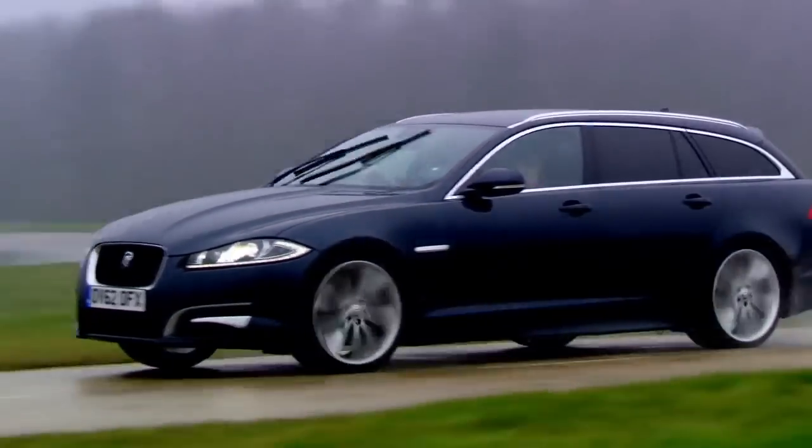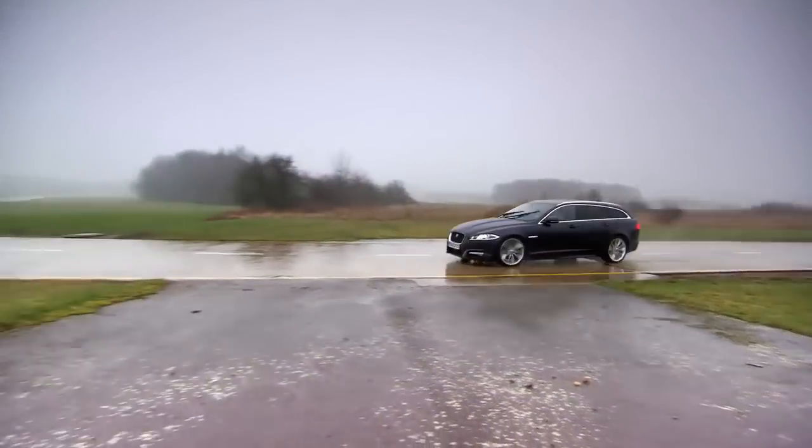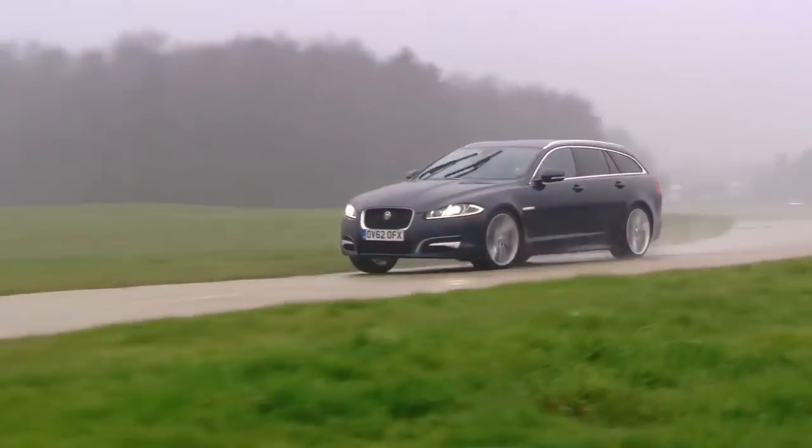What are you doing? How, Jesus, can this be quicker? He's unhinged. I've told you this before. It's 110 kilograms heavier. It can never be quicker. It feels a lot stiffer though than the saloon. It feels a bit stiffer, but it's twitchier in a way. It doesn't plough into a big understeer like the saloon did.